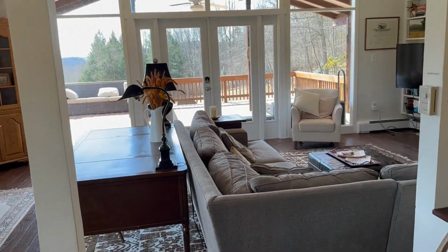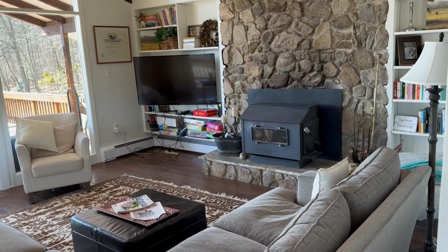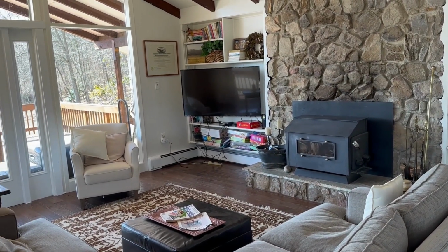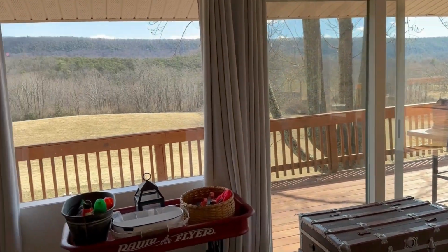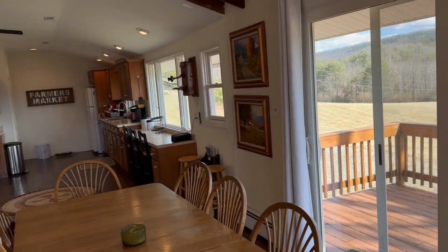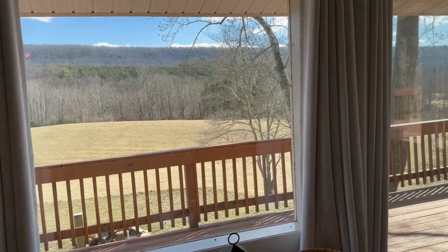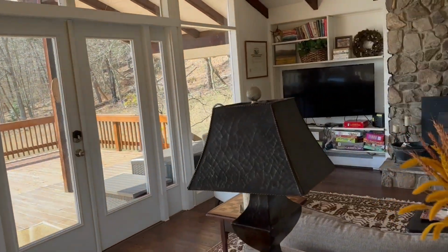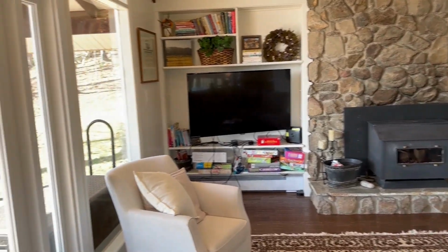These current owners have had it since 2017, and they've done a lot of upgrades in here, like the flooring and stuff. All the bathrooms have been remodeled and are very nice. In this section here, you got vinyl replacement windows and stuff. So over time, this place has definitely been upgraded. And of course, there's just tons of natural light that comes in here with all the glass. And you got an insert here over the fireplace.